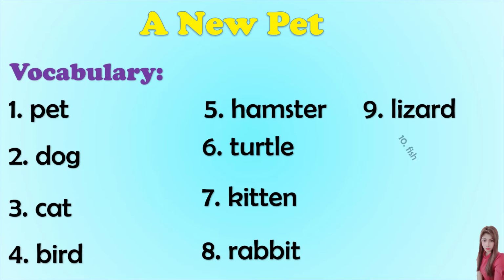L-I-Z-A-R-D. Lizard. Number 10 vocabulary is fish. Fish. Students, let's read one more time. Fish. Okay, very good again, students. So, let's spell the word fish.